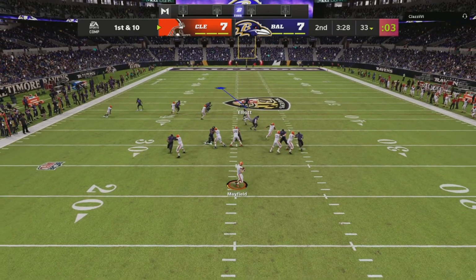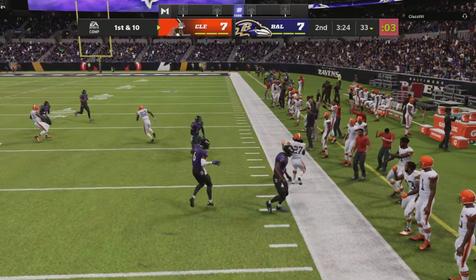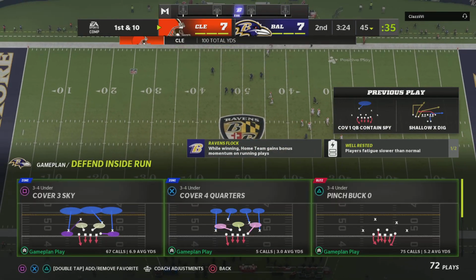On 1st and 10, Mayfield. He's going to dump this off to his running back, Hunt. And he's going to be out up around the 45-yard line. That'll move the sticks for the Browns, a gain of 12.